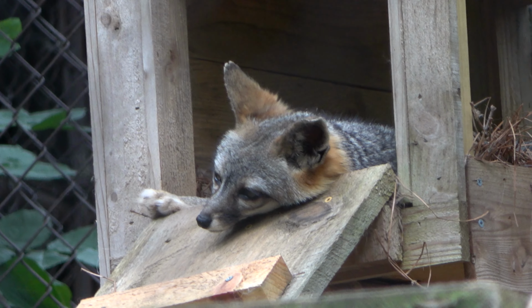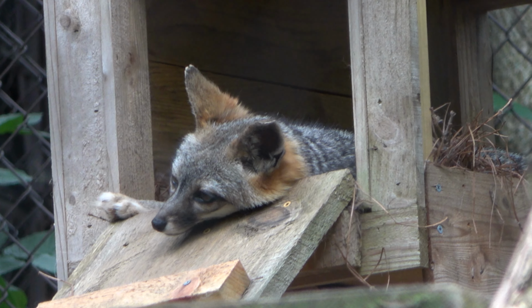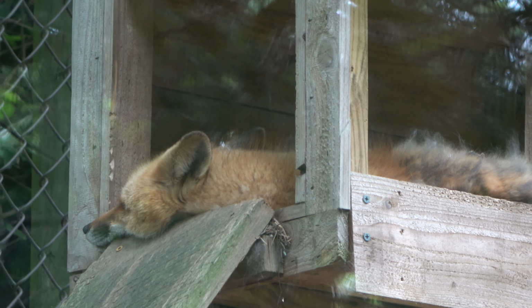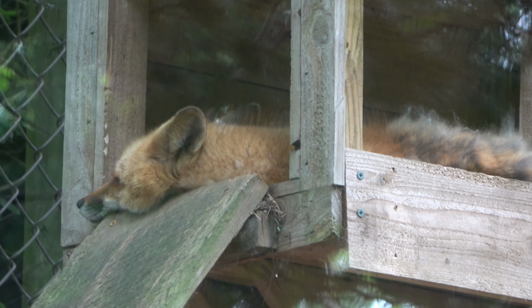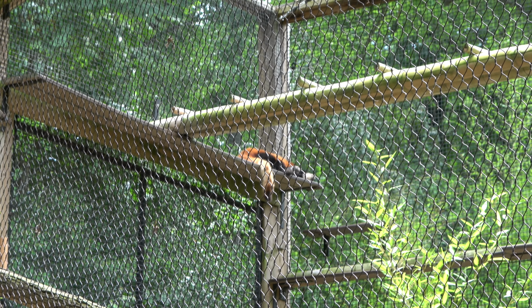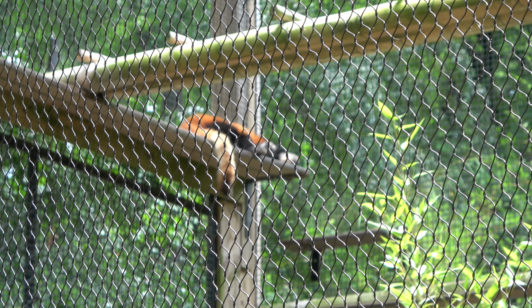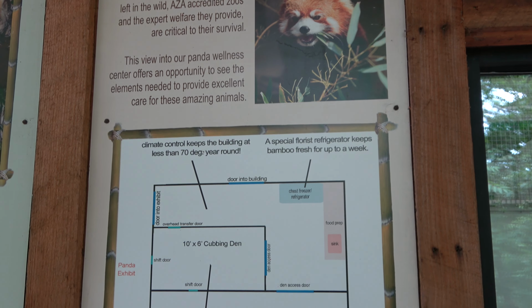Towards the back of its enclosure, resting in its house, is a little gray fox. Very similar to the pose the gray fox is in, the red fox is sleeping in the back of its enclosure in one of the boxes. Having a snooze in the back of its enclosure, that's a red panda. They do have two different red pandas. Really can't get a good view of the second one.